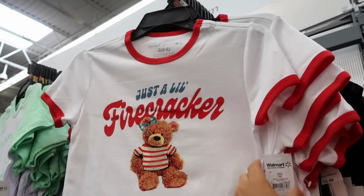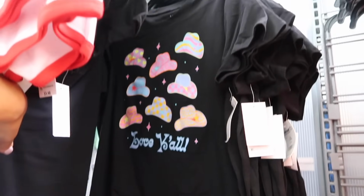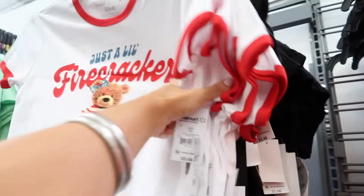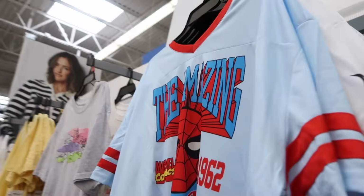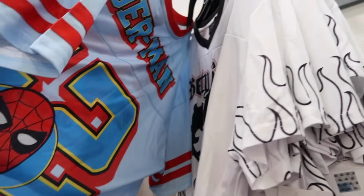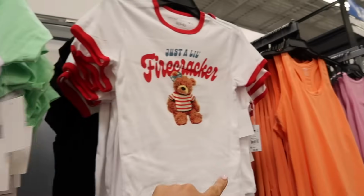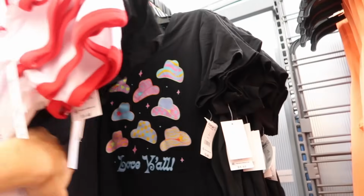This one's from Social Edition, just a little firecracker with the bear. How cute is that? It says love y'all. This one's from Round Up, and then right next to that they have Peanuts, a little mesh Spider-Man, like jersey style, Betty Boop. These are $10.98. This is $9.98. This one's $5.48. And then the little cowboy hat is $5.48.